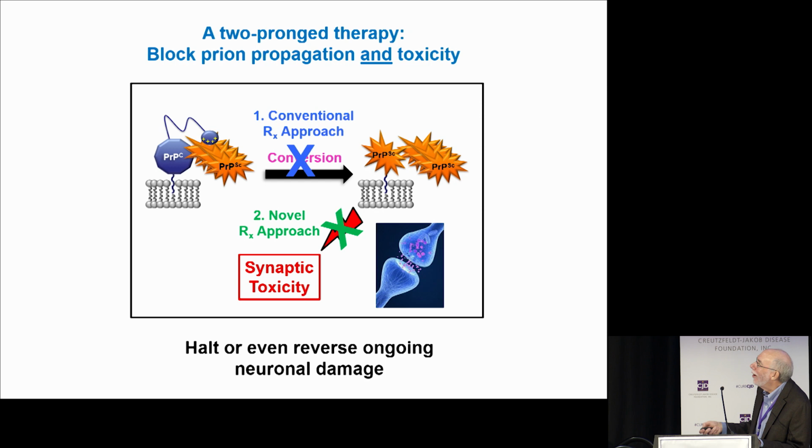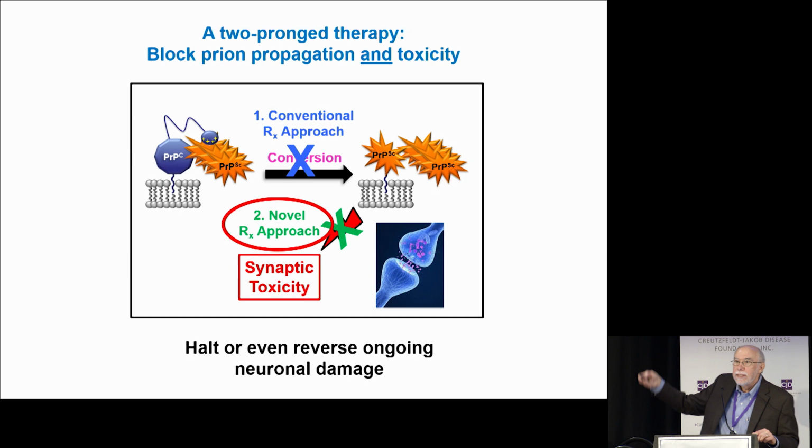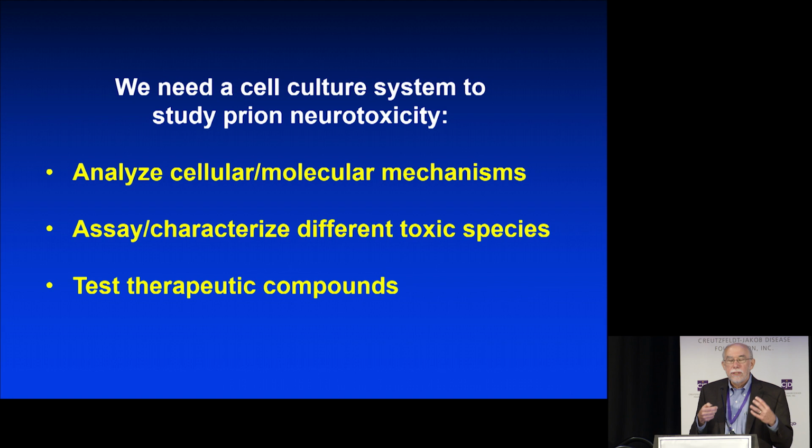All right, so now here are the two strategies again. And now, let's talk about blocking that second step. Okay, so that second step is much less studied and much less understood. And part of the reason is that there hasn't been a really good system where you could study the effect of prions on those synapse structures that I talked about.